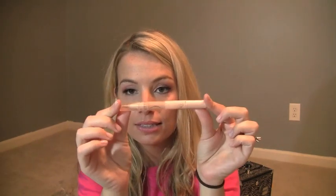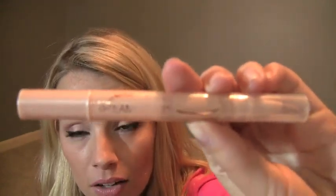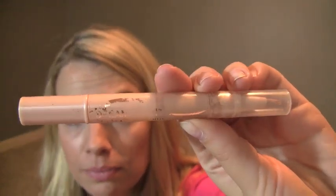Now that I'm losing what tan I had, and I'm getting too light for my tan concealer, I'm going back to the one that I was using prior to that, and it's the Maybelline Dream Lumi Concealer. And you can see how loved this product is because a lot of the writing is worn off. And this is a really nice concealer. There's not a whole lot to say about it. I just really like it.